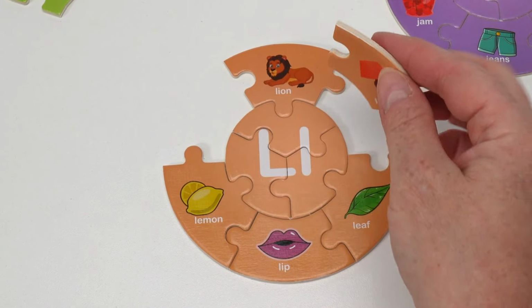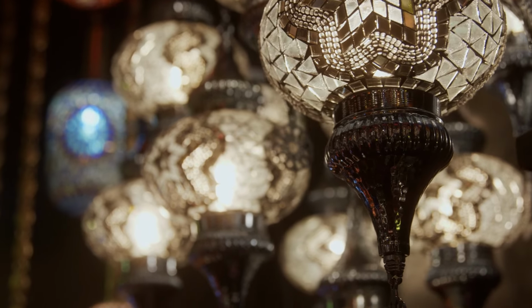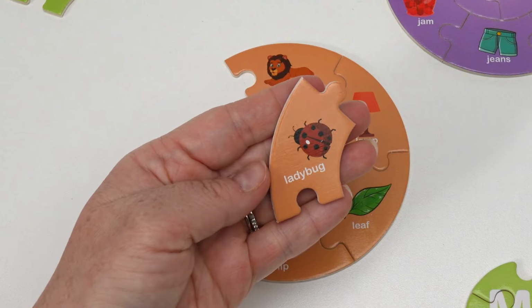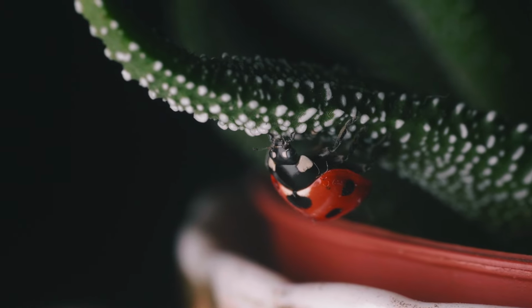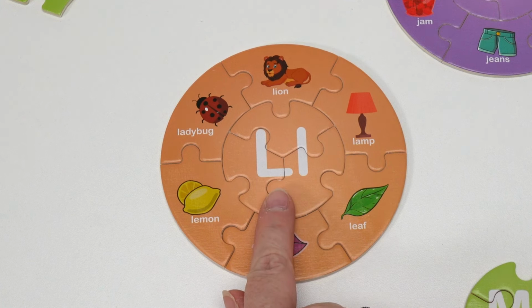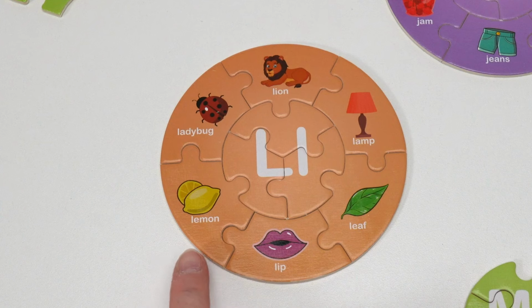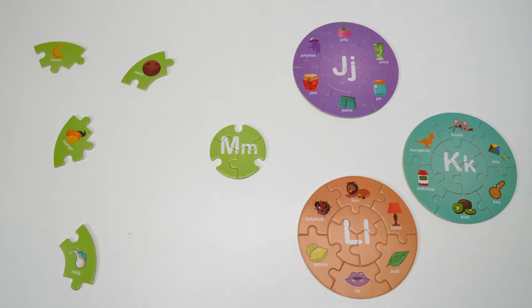Next, we have the lamp. And where's our last L piece? That's right, the ladybug. So L makes a L sound, like in lion, lamp, leaf, lip, lemon, and ladybug. Time for our last puzzle. Our last puzzle is the letter M, and M makes an M sound.